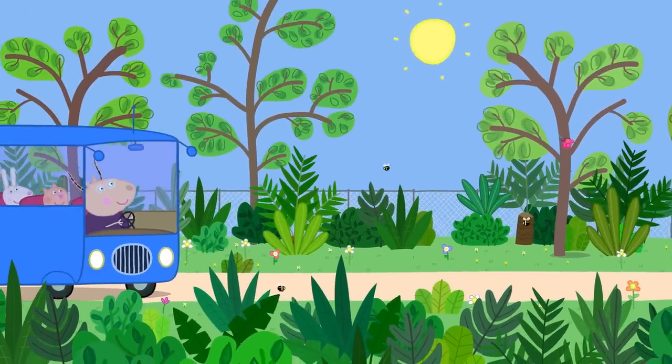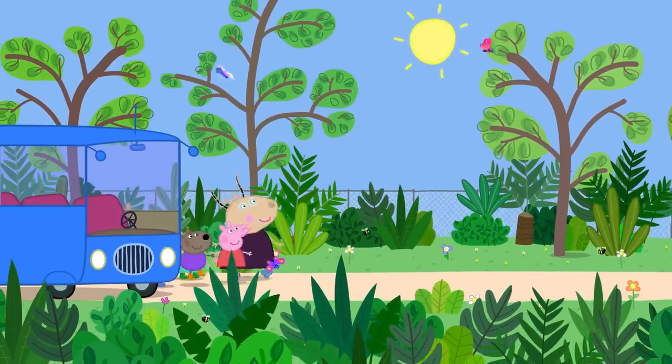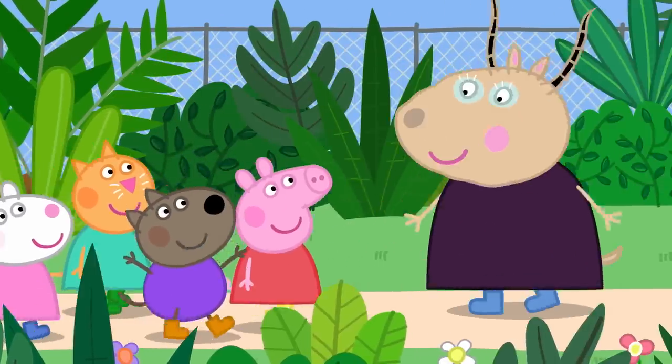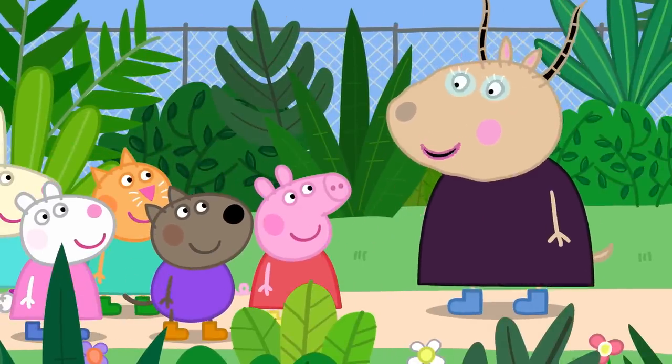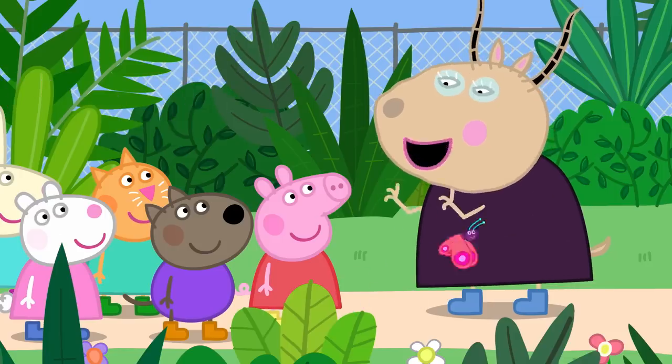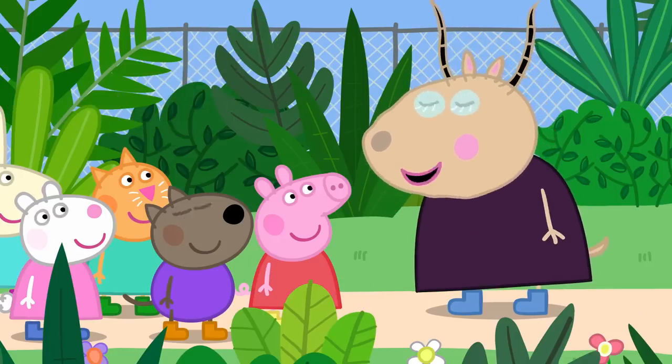Here is the creepy crawly safari. Will we see big, scary animals on the safari? Oh, no, Danny. Any creatures we see today will be very tiny and not scary at all.